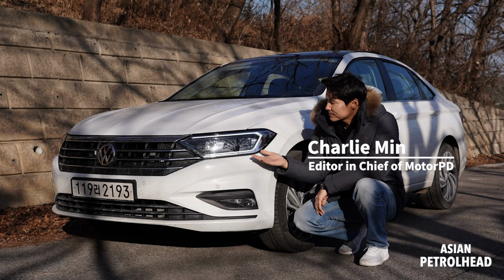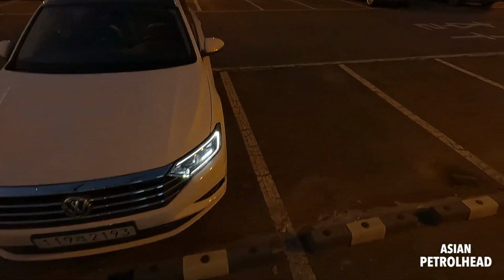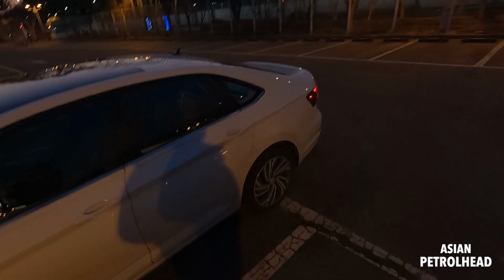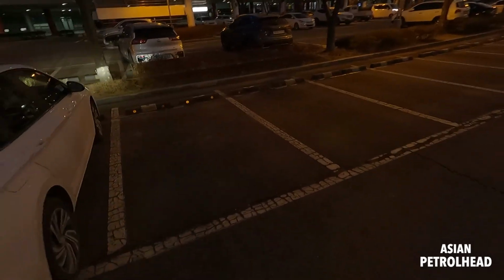Hello, welcome to Asian Petrolhead. Today we have a 2020 Volkswagen Jetta for our night drive. We're going to show you the headlamp system and tail lamp system, and also interior lights, and also go for a short night drive.